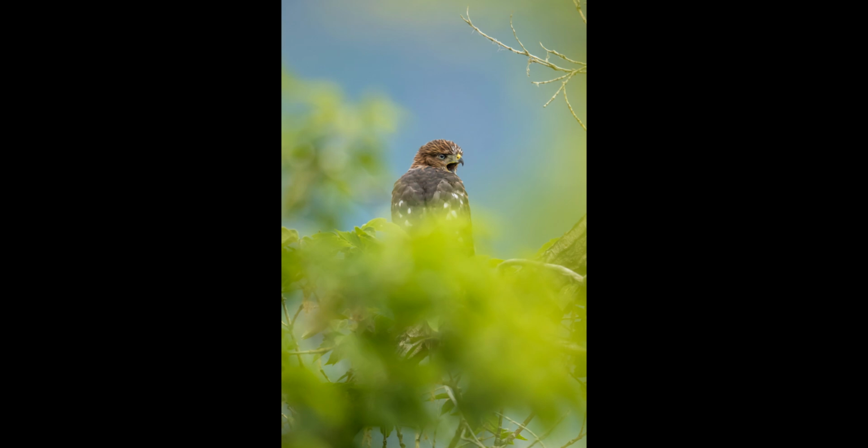Gonna try to get a video or photo of this other one. He's pretty well hidden in the leaves right now, but you probably won't be able to see him. Let's see.